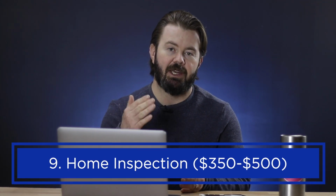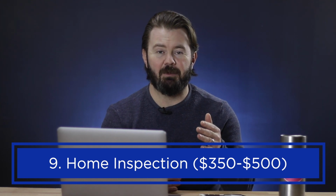Now, when you're buying a home, you're also going to want to make sure that you get a home inspection done, because home inspectors are worth every single penny. They typically cost between $350 and $500, and they're able to find the things in a property that you may not recognize are a potential issue.